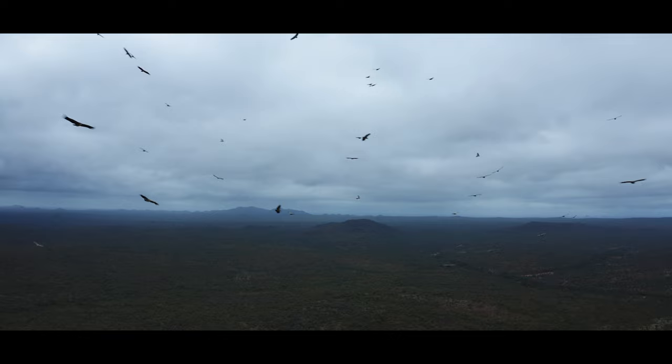You can see the wing tags looking fine on the bird. That's my favorite part of trapping.